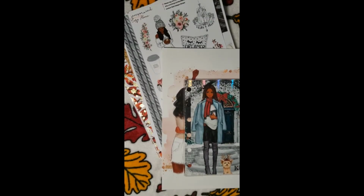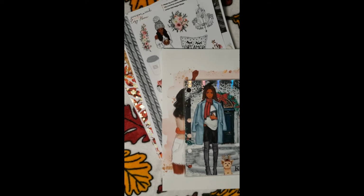Are you guys ready for fall? I have the JamisonReid Designs. This is her fall and winter collection, and we're just going to be basically doing a haul. I ordered these. I think the sale was at either the end of August or early September, but I just received them, and so I'm just going to, with you, go through and look at some happy mail.